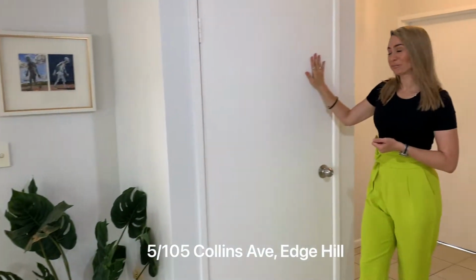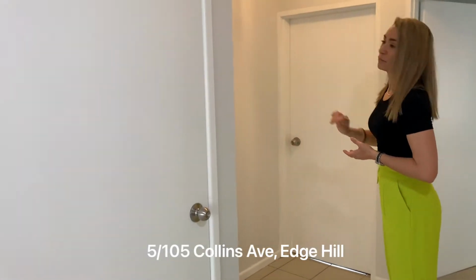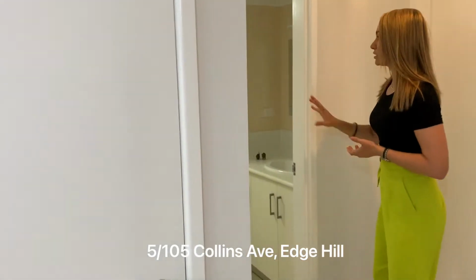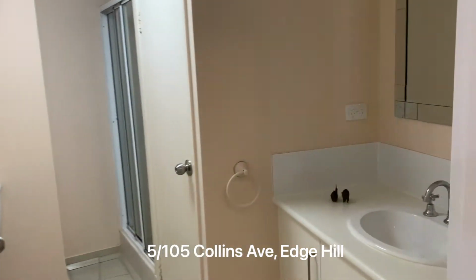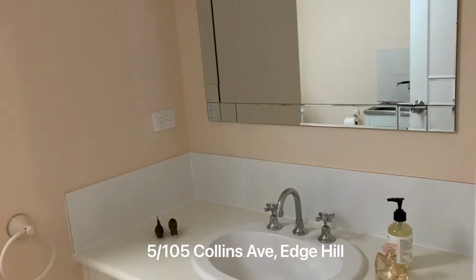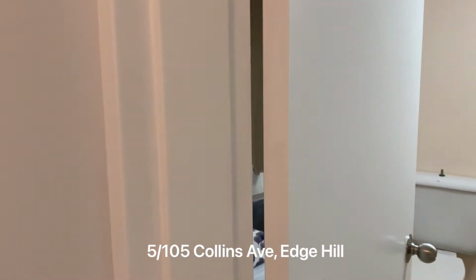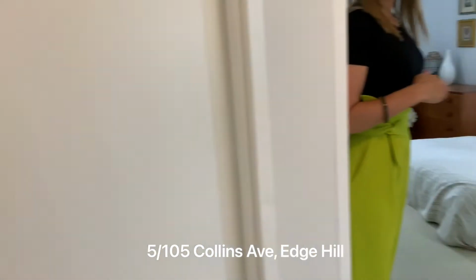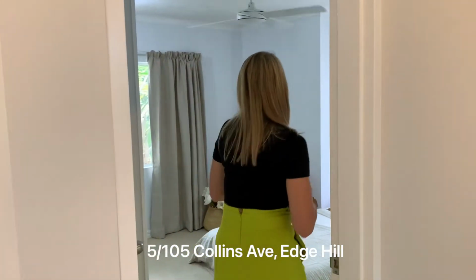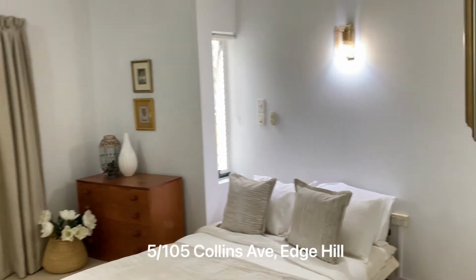Linen cupboard. Lots of good space in there. Yeah. Now we've got our bathroom through here. So you've got a shower through at the end there, Michelle. And then just behind that door there is a laundry. Okay. And then come through into the main bedroom, one of the bedrooms. This has got the ensuite through to here as well, which has got a shower.